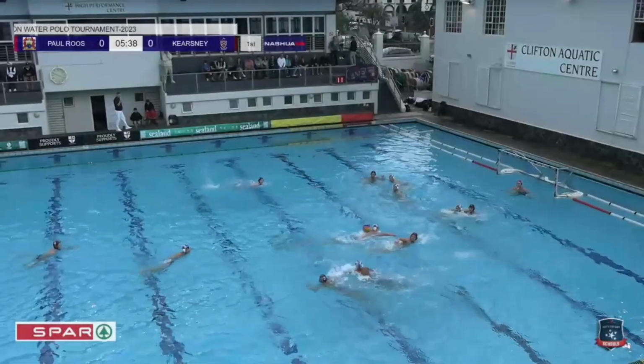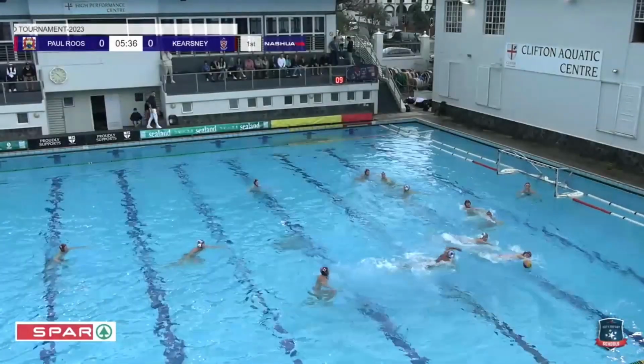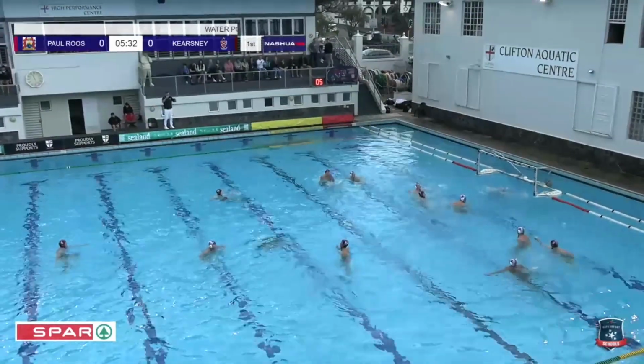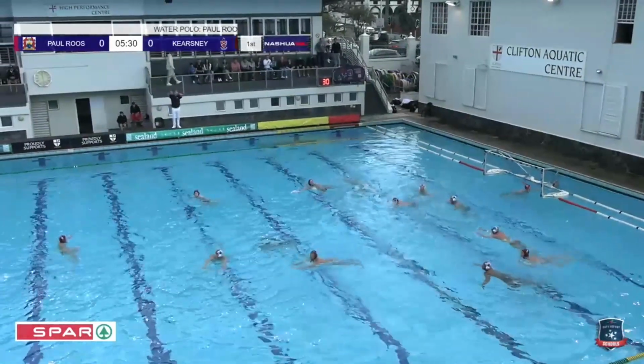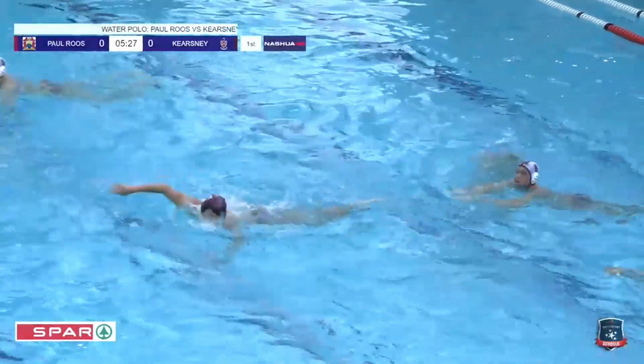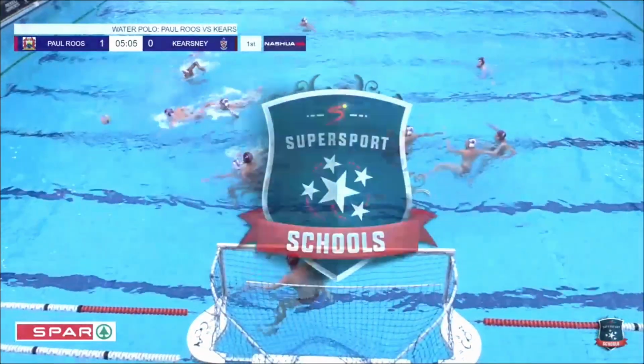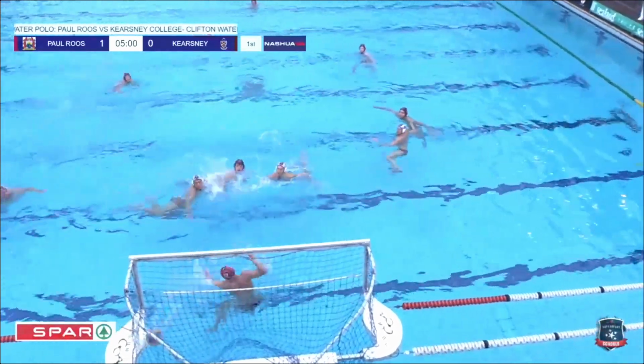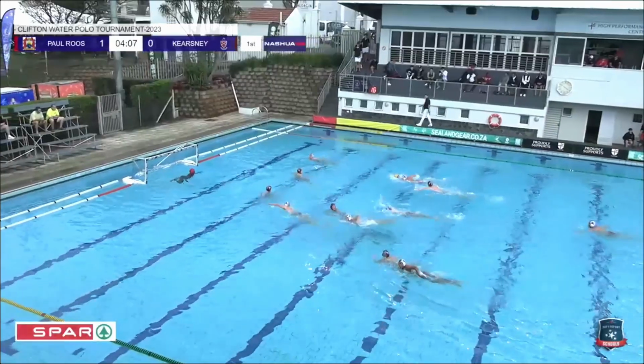Over to Tom Elwood. And a goal by Tom Frankie, the grade 9 learner I was just talking about. Ludwig, a very strong centre back. He's played for Natal in under 13 and under 14.